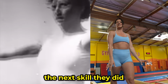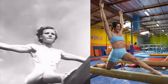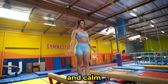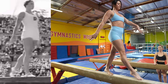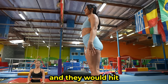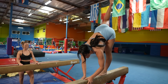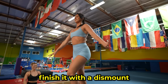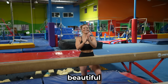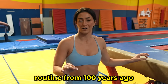That's insane. The next skill they did was a lunge into a split. This is scary. You got it. And everything was very slow and calm. Some of them would do a little walk and turn. Then they would hit another pose, and they would finish it with a dismount. Beautiful. Stuck the landing and everything. So this is crazy because this was an Olympic level routine from 100 years ago.